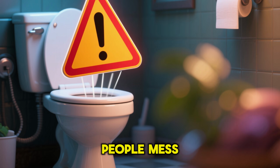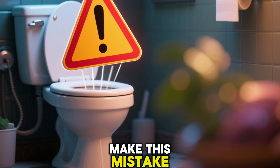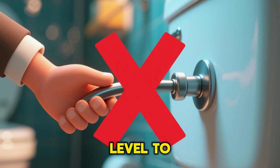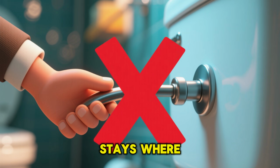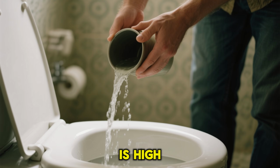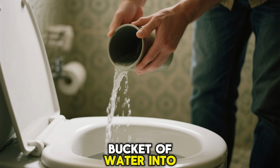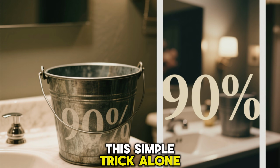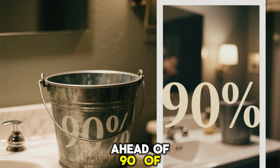Here's where most people mess up, and I don't want you to make this mistake. Do not flush the toilet before starting. You want the bowl water level to be low so the toothpaste stays where you put it. If your water level is high, just pour a small bucket of water into the bowl, not to clean, but to force the water level down. This simple trick alone already puts you ahead of 90% of people.